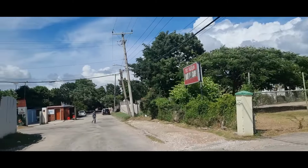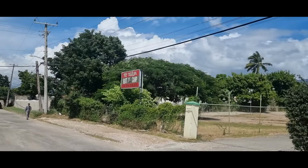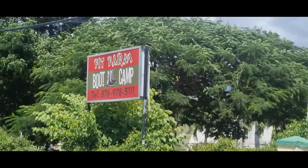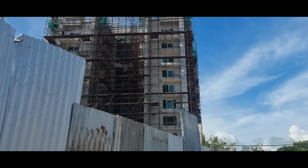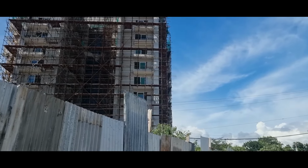Beside it is the boot camp, which is a gym right here, and then this is the zinc lot, which is going to get some development real soon. So I'll definitely keep you guys posted on that.